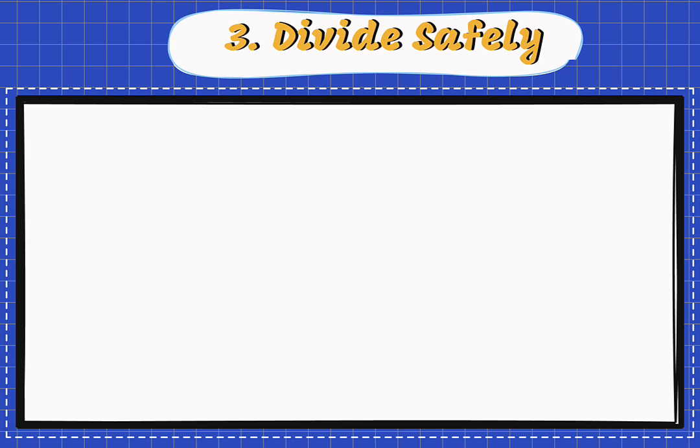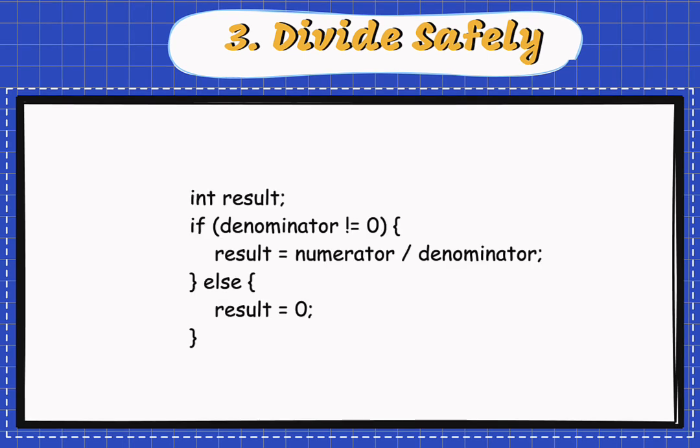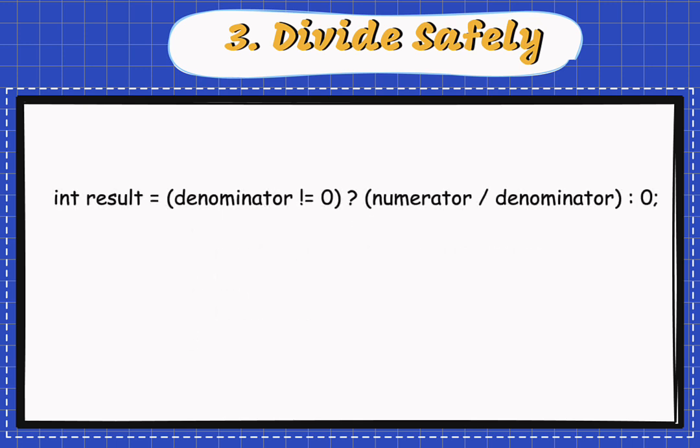When working with calculations, we often protect against division by zero like this. We can express the same logic more neatly in a single line. This is compact, safe, and easy to read.